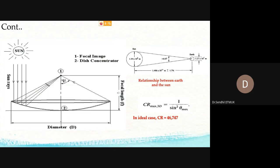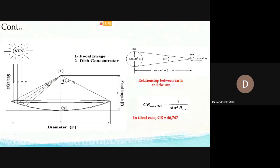If you measure how much flux is available on the parabolic structure, you will get only 1,000 watts per meter square. If you measure the same flux at the receiver side, it will be multiplied. It is focusing now, so it is concentrating on a small area and the flux is increased. Energy is not increased, only flux is increased. So here 1,000 watt per meter square; it depends on the concentration ratio. Let us imagine it is 200 suns, which means 1,000 into 200 watt per meter square will be available at the focal point.